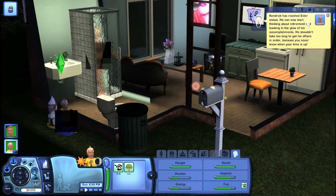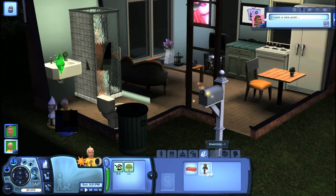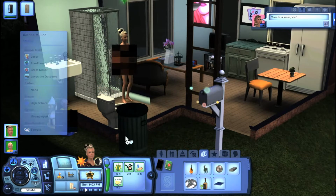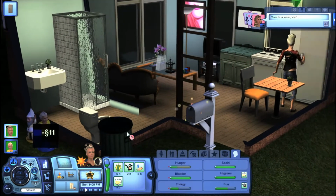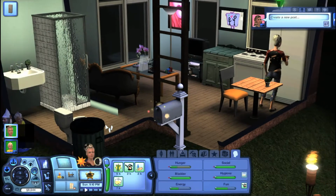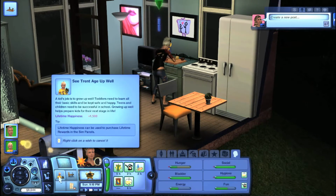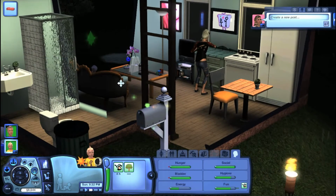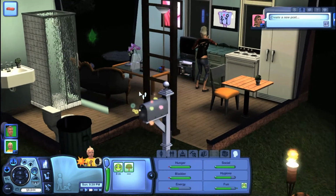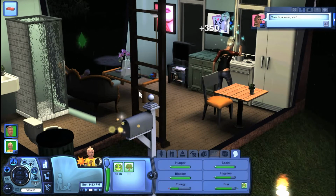Alright, Kendrick has reached his elder status, so that's fine. Let's see, do you have anything in your inventory? Yeah, you got plenty of stuff to play with. So go ahead and play with that. And then once you eat, I'm going to let you put him back in the crib, and then you guys are going to go pretty much back to sleep because you don't really have anything better to do. Well, I mean, you do, but you got school tomorrow, and tomorrow is the last full day he's going to be a toddler, and then he ages up after that. So, yeah, it'll be pretty exciting, actually.